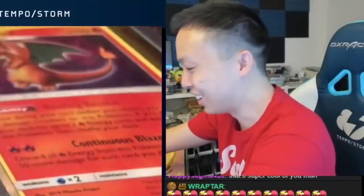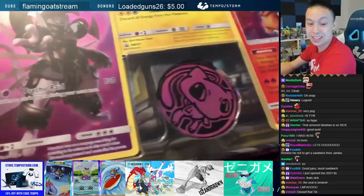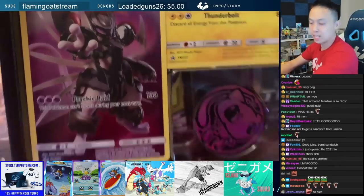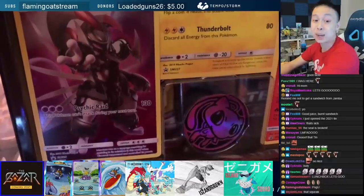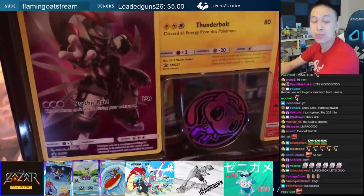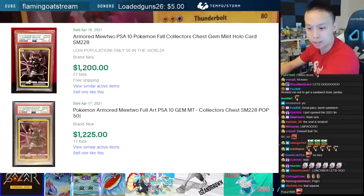Oh, they look good, dude. Look at this. This promo right here is the only time they've ever printed the Armored Mewtwo. I'm gonna take it out very carefully. At a PSA 10, it is about $1,000. Over $1,000 for this card right now.